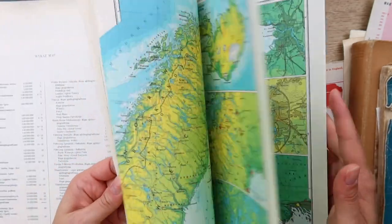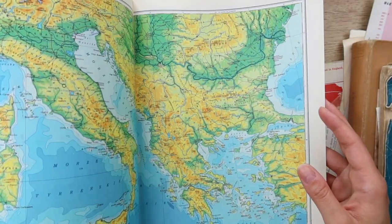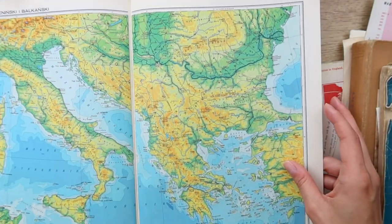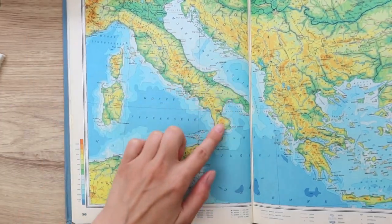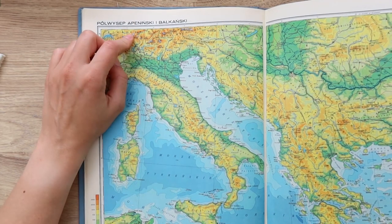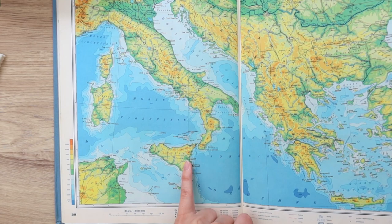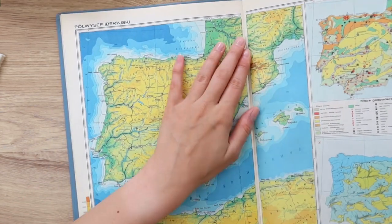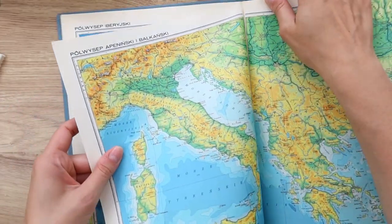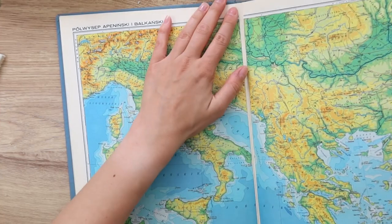Okay, so what do we have? This is Northern Europe. Here is Malta. Okay, not sure if you guys can see, but we have Italy, so this is kind of the south of Europe. We have Italy, Sicily, and here is Malta. So I'm thinking maybe I will just use this book page or this map.